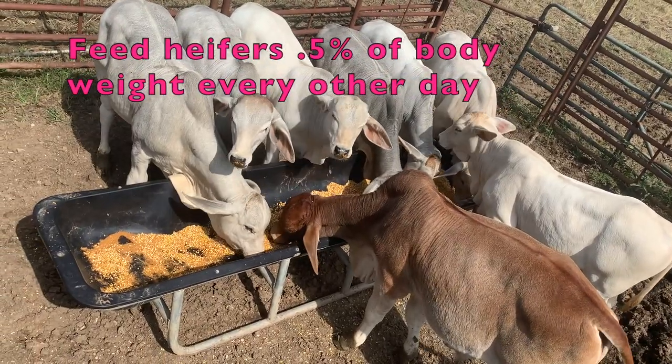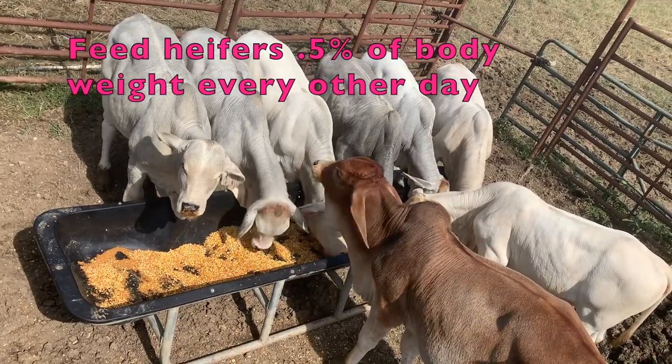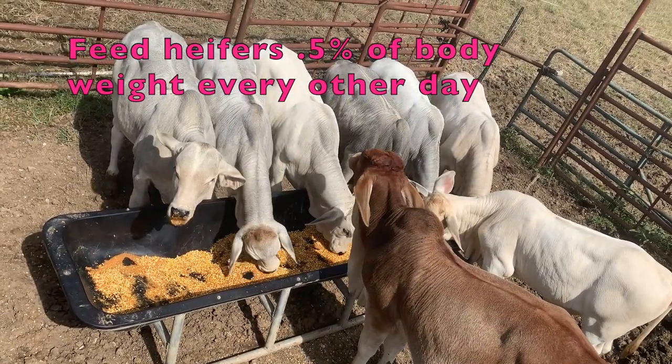My heifers get 0.5% of their body weight every other day. You don't want to give them too much feed because it can affect their milk production.